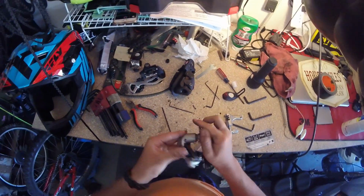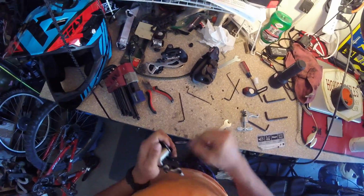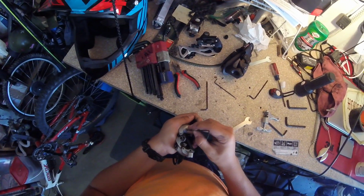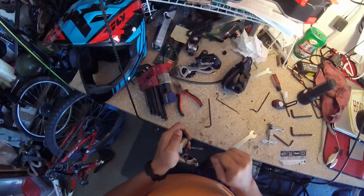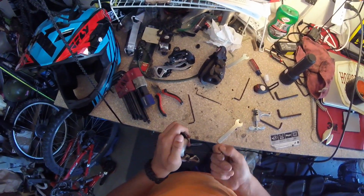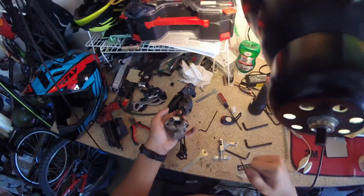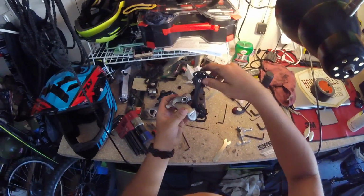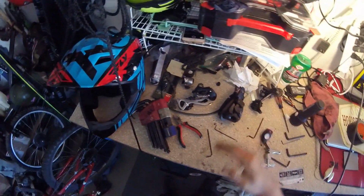I might keep it, maybe I'll fix it up and sell it on eBay, but for now I'm just going to say that the new one is going to be better. But anyways, if you're going to upgrade or replace your gear shifter, differential, derailleur is what they're actually called. I called it a whole bunch of other things that they're not. I'm sorry. See, now it's not even in the right position, but whatever.